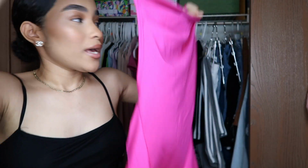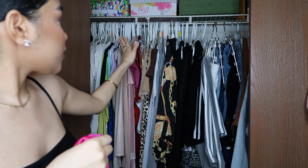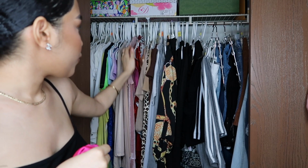Okay, anyway, I have to show you guys this dress, and I think I'm gonna put it over here.